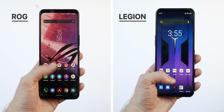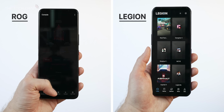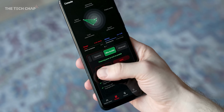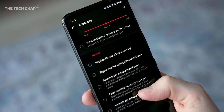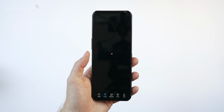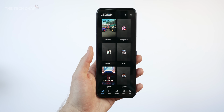The other big selling point of the ROG is its Armoury Create software, which is so much more useful than the Legion Assistant. You can tinker and tweak to your heart's content with per-game clock speeds, fan controls, anything you can think of, it's here. And there's also a community tab so you can share tips and game profiles with other gamers. The Legion, on the other hand, is pretty basic. There's none of this fine control, no game profiles or custom performance settings.